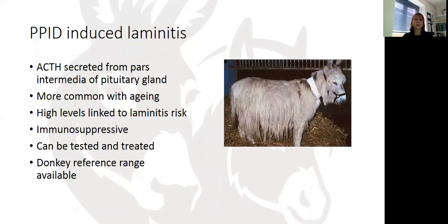So looking at the pars pituitary intermediate dysfunction, we have this hormone that's secreted from the pituitary gland. It tends to happen more in the older animals, so we think over 15 is generally when it starts. Higher levels are linked to an increase in laminitis. The hormone itself is also immunosuppressive and has a number of other things related to things such as increasing melatonin, so the animals don't necessarily recognise day length as well, and will have these rather longer and exaggerated hairy coats as they have lost control of seasonality.